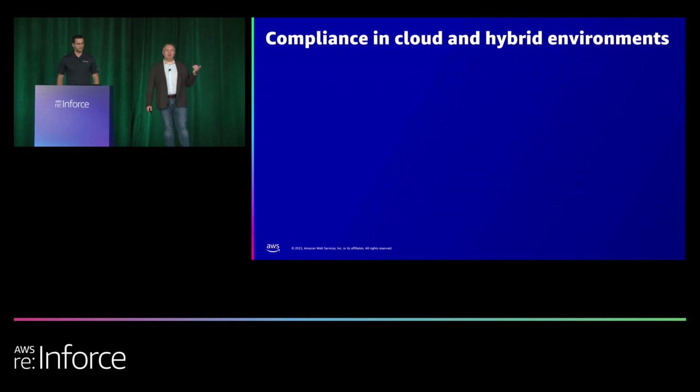So what are some of the challenges that we run into with customers in complex or hybrid environments? And what I mean by a hybrid environment is any combination of AWS resources, on-prem resources, IoT and edge resources, and even other cloud provider resources. So, of course, having those types of complex environments brings its own set of challenges.